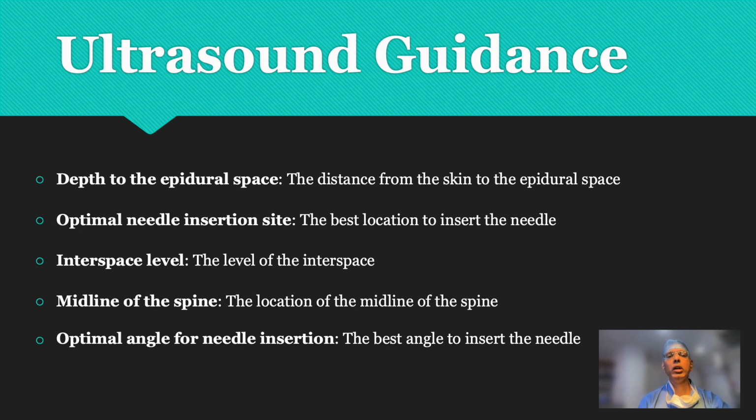Interspace level, the level of the interspace. Midline of the spine. Optimal angle for needle insertion, the best angle to insert the needle. These points are particularly useful when surface landmarks are not palpable, either due to obesity or due to distorted anatomy, for example, in scoliosis.